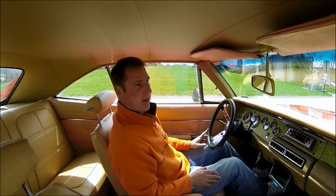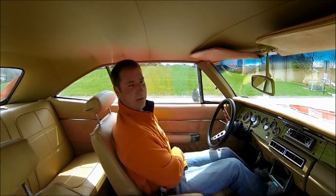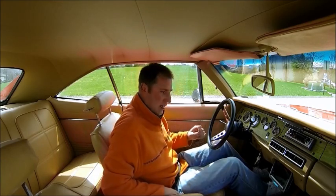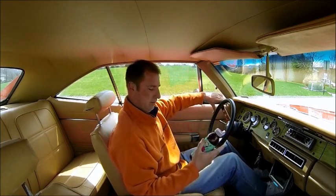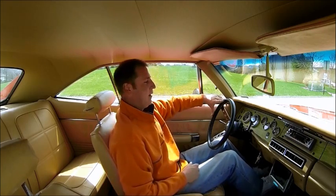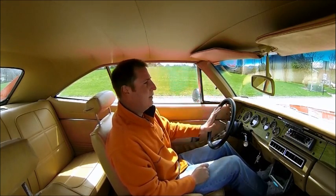We've got to put our seatbelt on. It doesn't have that kind. It has just one of these across the bottom. It doesn't really have a cup holder, but as long as you have a drink with the lid, you can put it kind of here, and it seems to work just fine. So, what do you say we go for a ride?